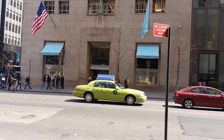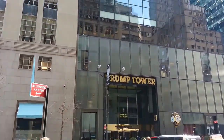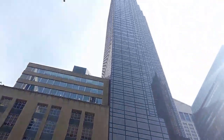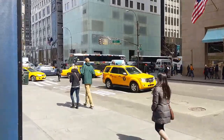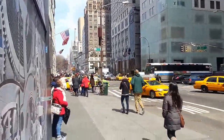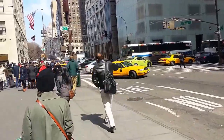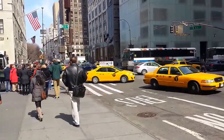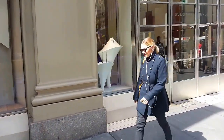Tiffany and Company with the famous colors that they have there, as well as Trump Tower. They have a screen all the way up here, quite high up in the air. Anyway, it's not what my video is really about today, but I wanted to show you just kind of where I live, in the hotbed of network marketing, not in New York City. There's Louis Vuitton, and there's Bulgari with some beautiful jewelry as well.